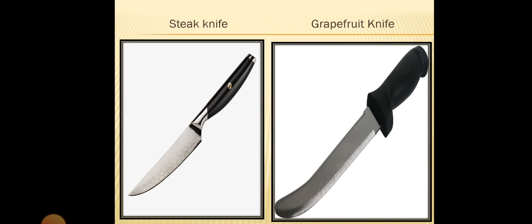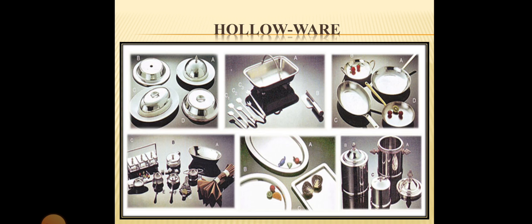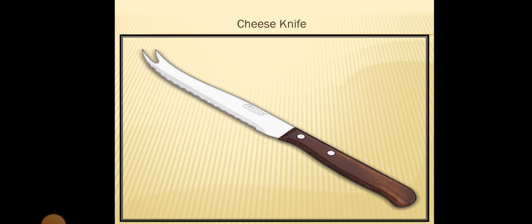Steak knife and grapefruit knife. Steak is one of the famous varieties of continental food. While serving steak, we have to serve it with the steak knife. Grapefruit is one of the fruit varieties. In the upcoming slide, we will see the grapefruit knife. Next one is the cheese knife. The cheese knife is used to serve along with the cheese.